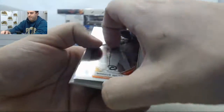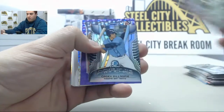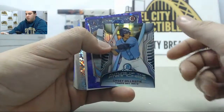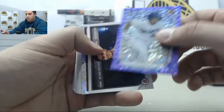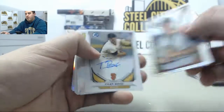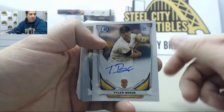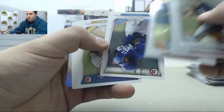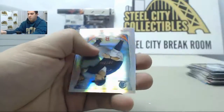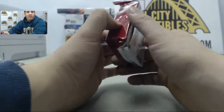There we go. Next up, Tyler Kolek, Aaron Nola, Casey Jalapsby. I don't know why they got all this stuff on. And we got a purple Jared Walker. That's going to be numbered to 99. Got our Bowman reprint Austin Meadows, followed by an autograph of Tyler Bead. And then Michael Chavis, Cole Stewart, and Eric Fetty on the refractors on the back.